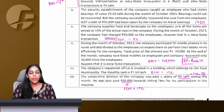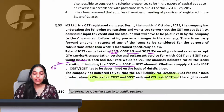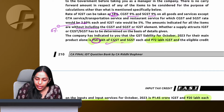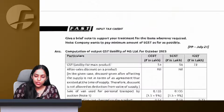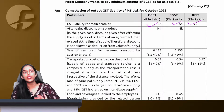Other than that, there is some more information which you need to consider. Basically, without doing any calculation, they are saying that 54 lakh CGST and 72 lakh IGST is payable. We've already calculated that, so this is payable only. So 54, 54 and 72 is payable. We are telling you, you take it.